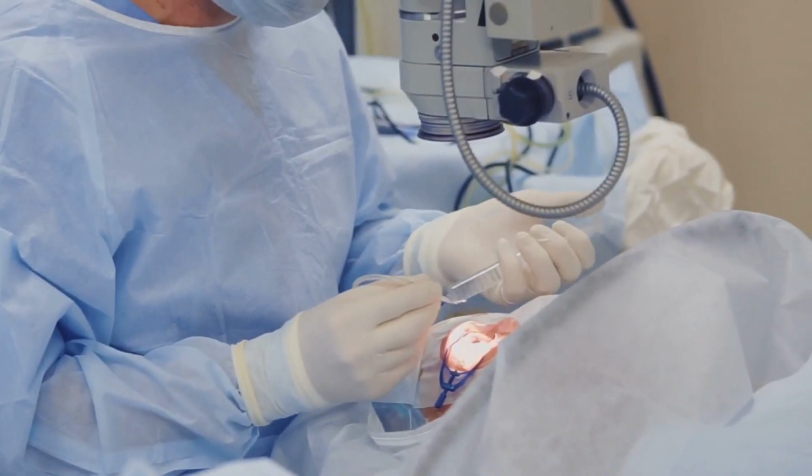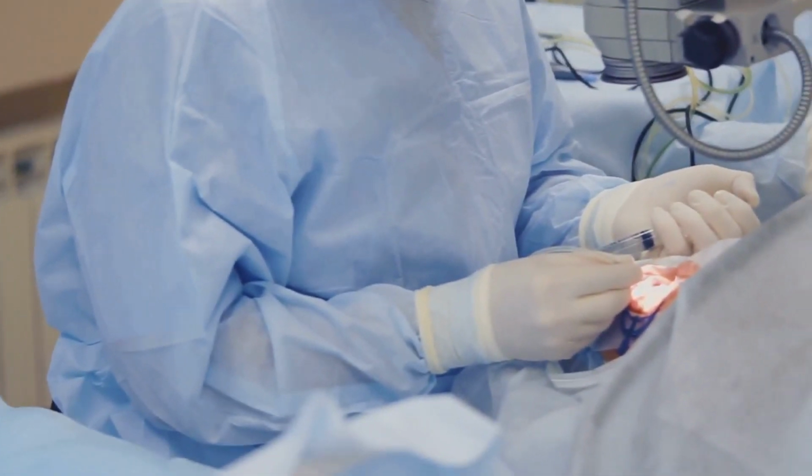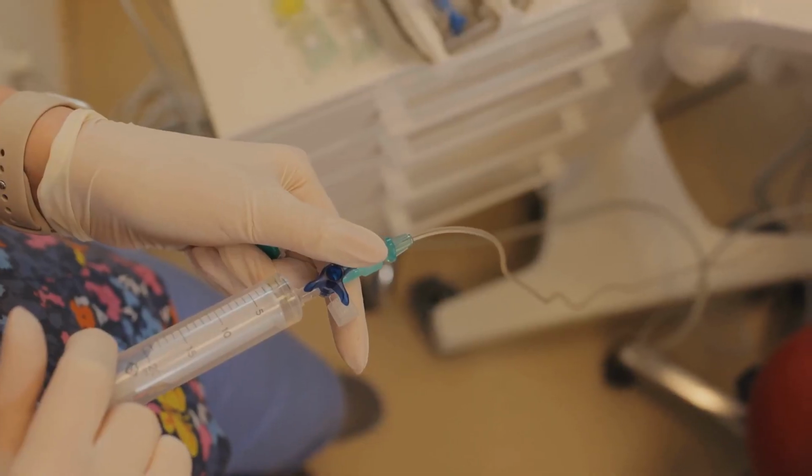Finally, we have local anesthetics in the form of ophthalmic drops, which are used to numb the surface of the eye for procedures like cataract surgery or for diagnostic purposes.